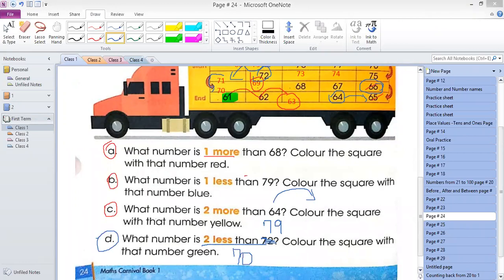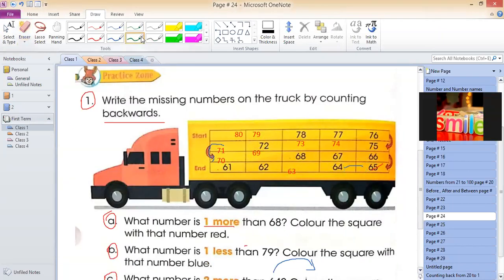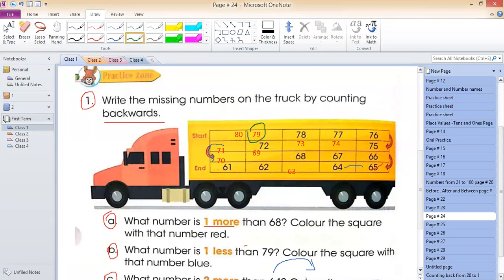77. Very good. The answer is 77. You will check where is 79 first. In order to find out the number 2 less than, first you will check where is 79. This is 79. You have to check the number which is 2 less than 79. So check the number which comes before 79. That is 78. So this is 1 less than. But you have to find out 2 less than. So check the number which comes before 78. And that is 77. Or from 79, count backward 2 times. 1 and 2. So this is 77. So the answer is 77.